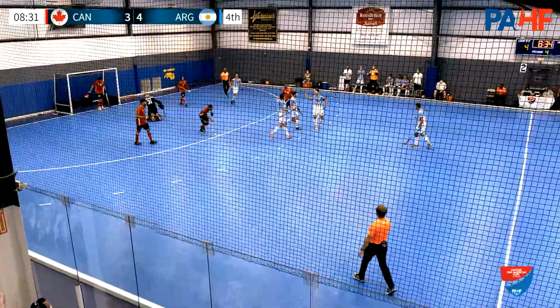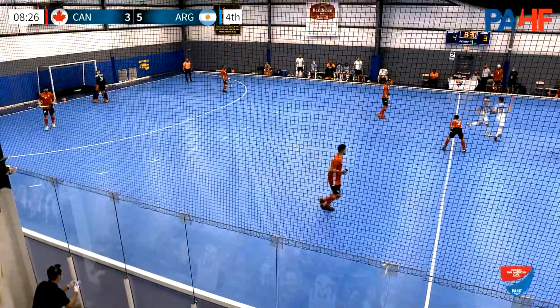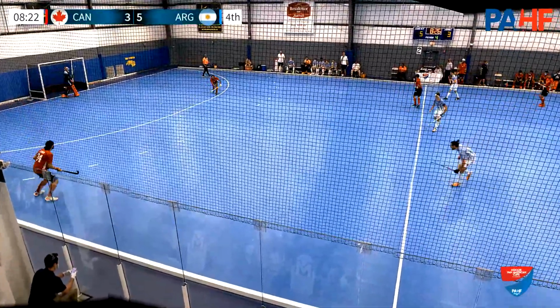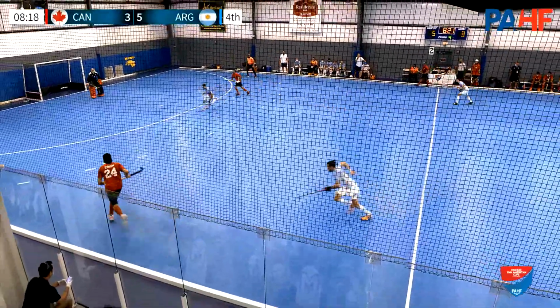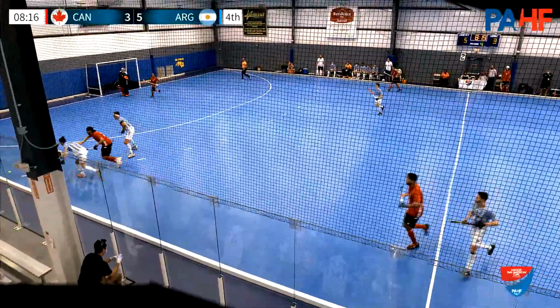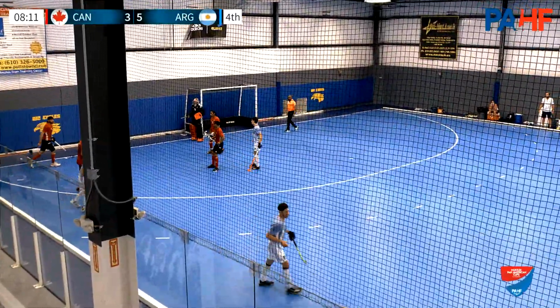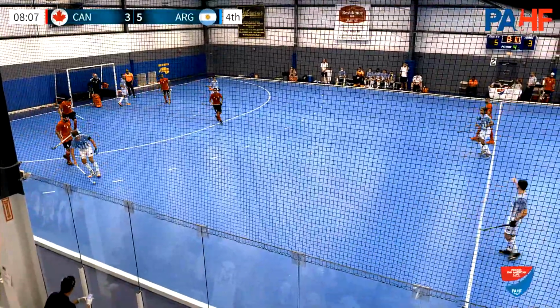So this time, the play worked. The pass out to number 5, quick deflection, or pass over to the top of the circle. And now, Argentina has expanded their lead by 2. It is 5-3. Argentina in control with 8 minutes to go.